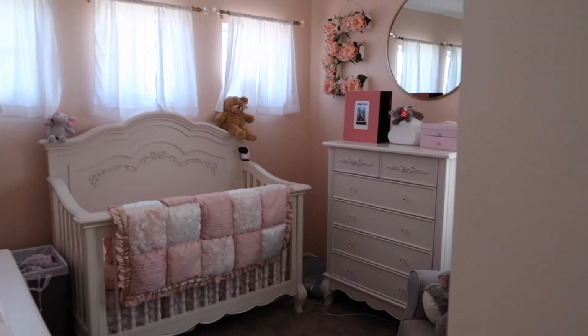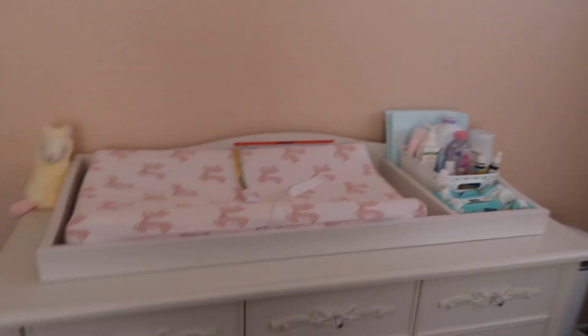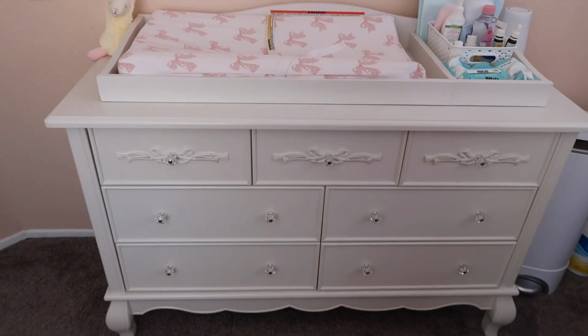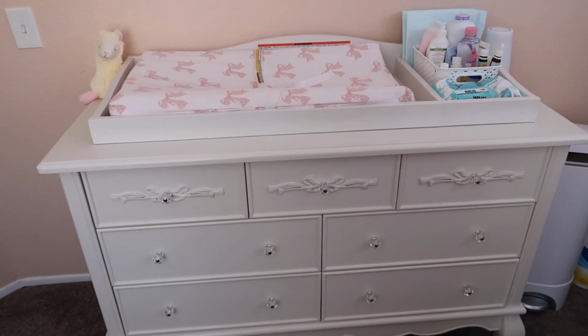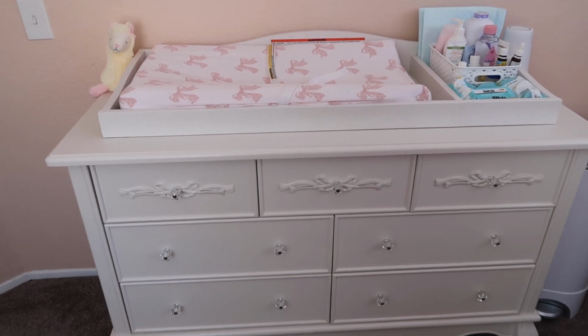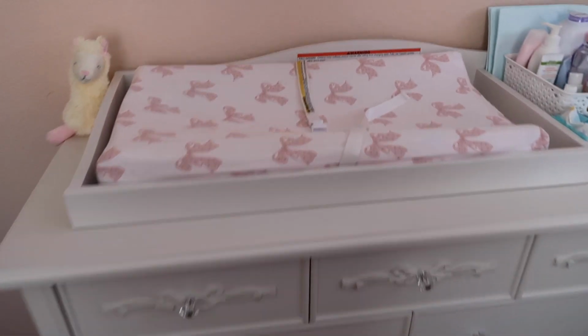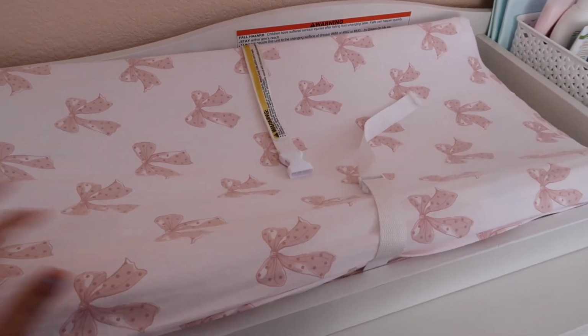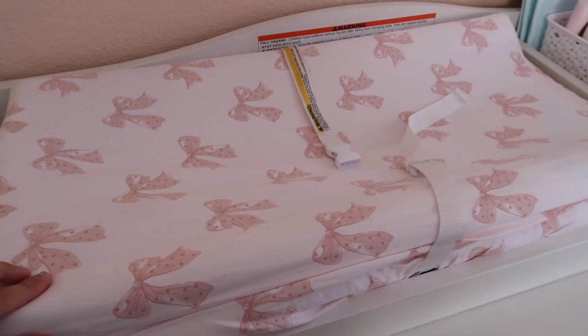Alright, so when you first walk into her room, over here we have her dresser and changing table. I did get the dresser and the changing table from Bye Bye Baby. And then on top we have a little mat to change her on, with a little cover on top of it that you can remove and wash. There's just the little llama.